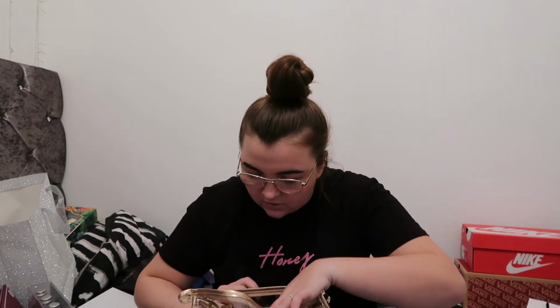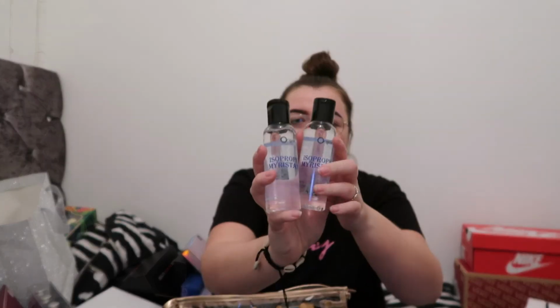Then she got me 2 bottles of, I don't know if I'm going to say this right, isopropyl myristate. I think I might have said that wrong, but there's 2 bottles of this stuff. I'm going to have to watch some videos about this because I haven't really come across it a lot, but I'm pretty sure she said it was good for taking off liquid latex, so it doesn't rip your skin off and hurt you.